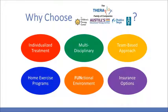And this just mentions a little bit about our companies and what separates us from maybe an early intervention. We do individualized treatment. We have the team-based approach. We love team. We keep everybody involved: the parent, the pediatrician, any specialists on your child's team that may need to be involved, a feeding specialist, any orthopedic, anything that we may need.